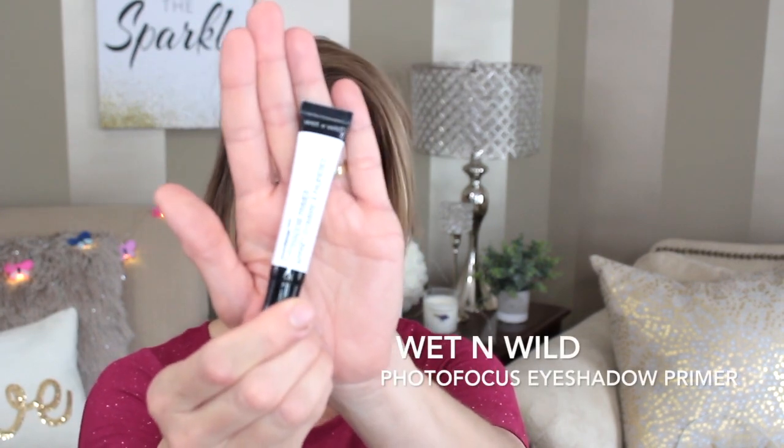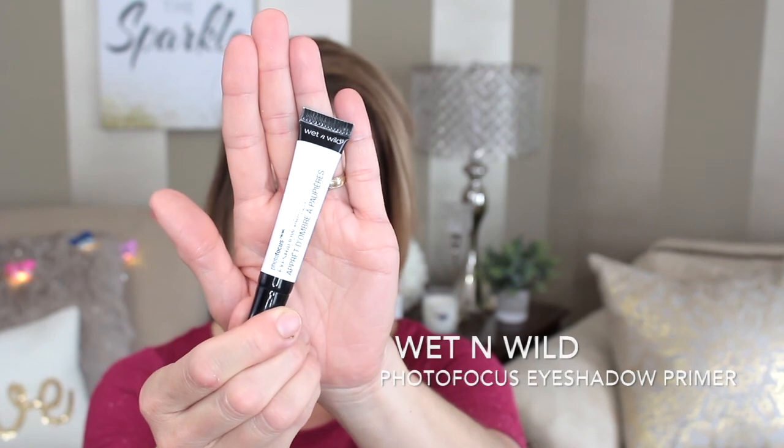A few more things. My eye primer I'm going to be using is from Wet n Wild. I've seen a couple of reviews on these that some gals really like the Wet n Wild primer. I think the one I've been using is from Urban Decay, the anti-aging primer. But this one is the Photo Focus eyeshadow primer, and we're going to be looking forward to using this to see.